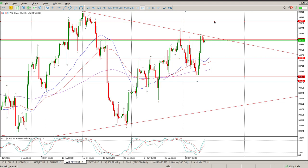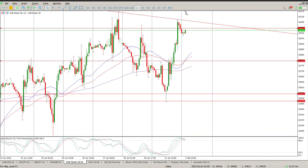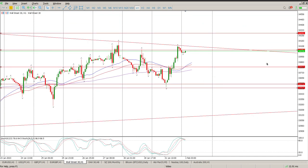Ideally, I'd be looking for a break and a retest of 34,291. Reject that level, come back and find support here. That would find support on the trend line break and on horizontal resistance, which would be a great area for longs. But I'd want to see price go past and come back. That would be my opportunity for the longs there. Until we get that setup, which is possible today, I am not going to jump in just for the sake of jumping in.